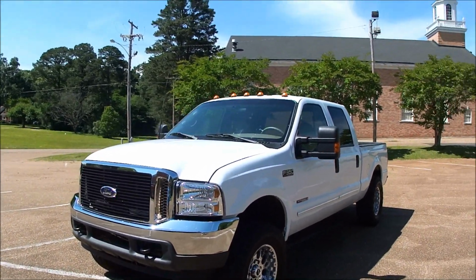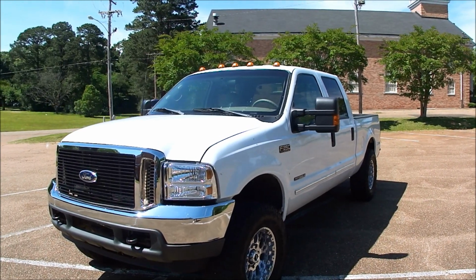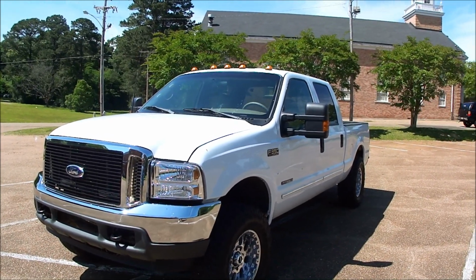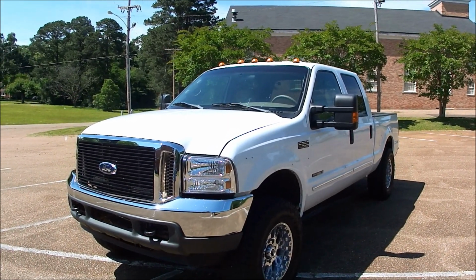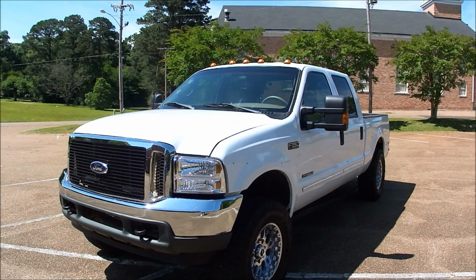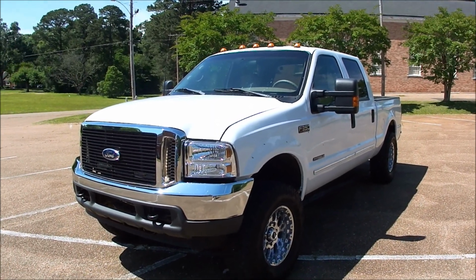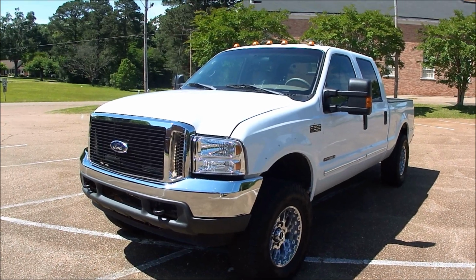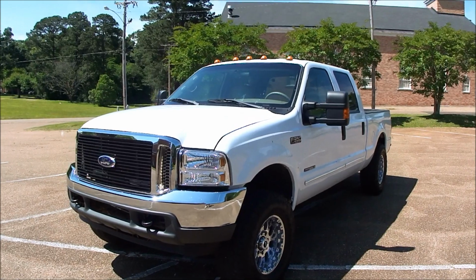And today we've got a pretty interesting truck. It's a 2000 Ford F350 Lariat, four-wheel drive, single rear wheel with the 7.3 Power Stroke diesel. It's kind of hard to find these 350s in a single rear wheel that's not a long bed. Most of them are long beds. This is a short bed. As you can see, it's had some upgrades done to it.